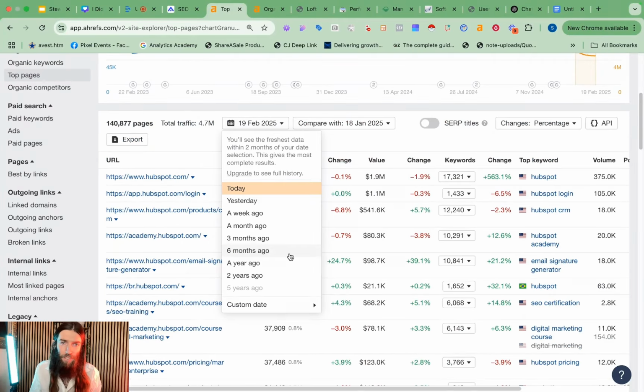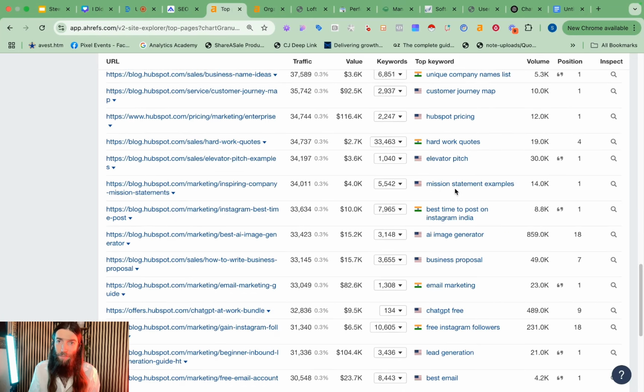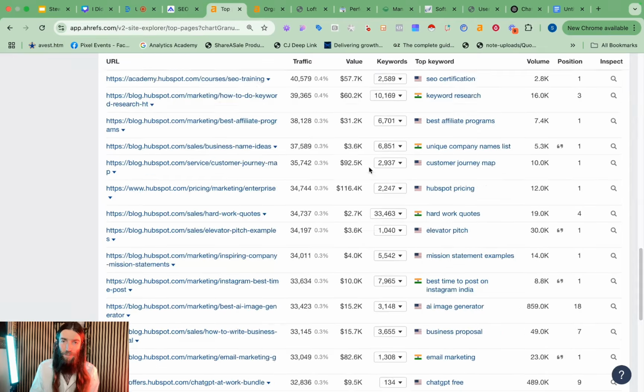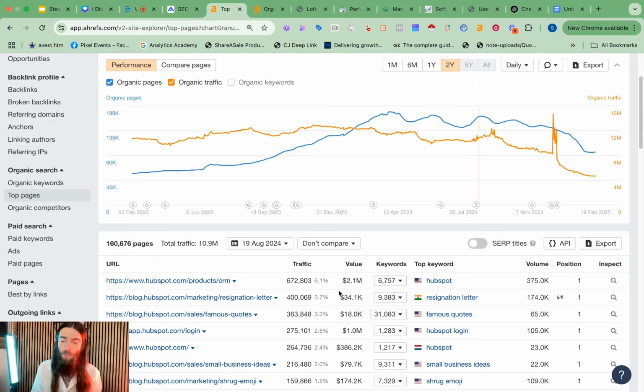If I take this back to 6 months ago, you'll see some of the content HubSpot was publishing really wasn't that relevant. So we've got famous quotes, they were number 1. Shrug emoji, they were number 1. Cover letter examples, mission statement examples, elevator pitch. So you can see here, 160,000 pages. So of all this content, how much of that was actually contributing to their bottom line? Not very much. And now with the rise of AI, we have seen Google being much more stringent in terms of it tends to want smaller, high-quality websites of relevant information.